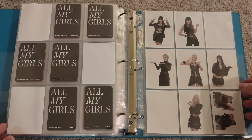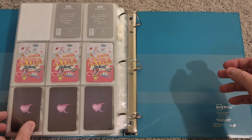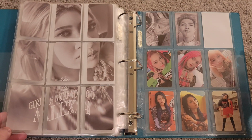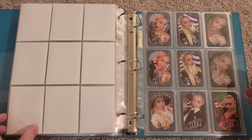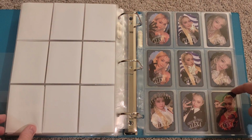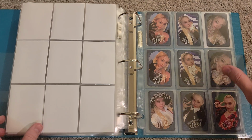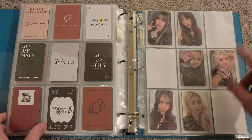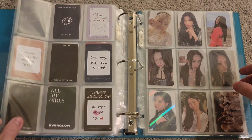That is everything that's going into this binder. I'll just do a quick flip through because it's been a while since I've been in this binder, to be honest with you. So back here, we still have all the Alexa photo cards and then the couple of photo cards that I have. And then Alexa's last comeback. I hope she's making a comeback really soon. I see she's been doing a lot of stages and concerts at Kpop festivals and things like that, so it's cool that she's still out there performing. But I do hope that she comes back with some new music relatively soon.